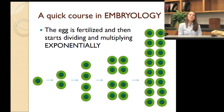And that's really important because, as you may know, the body is made up of millions and millions of cells, not just a few hundred cells. So it's going to take a lot of cells to make this growing puppy, and it's important that they're able to multiply rapidly, or else the mother would be pregnant forever. So that's the importance of exponential growth.